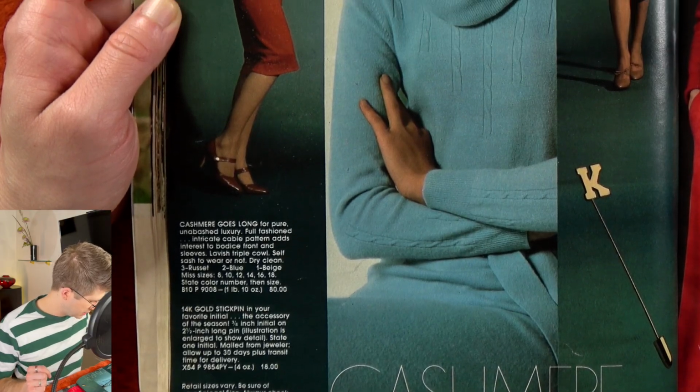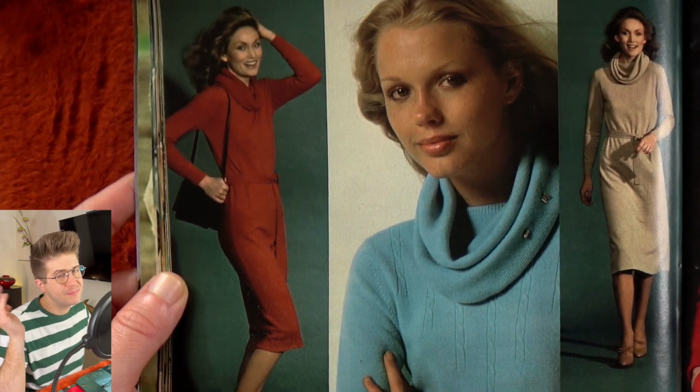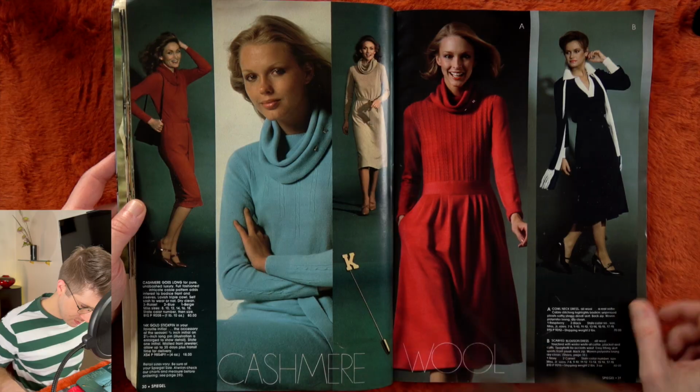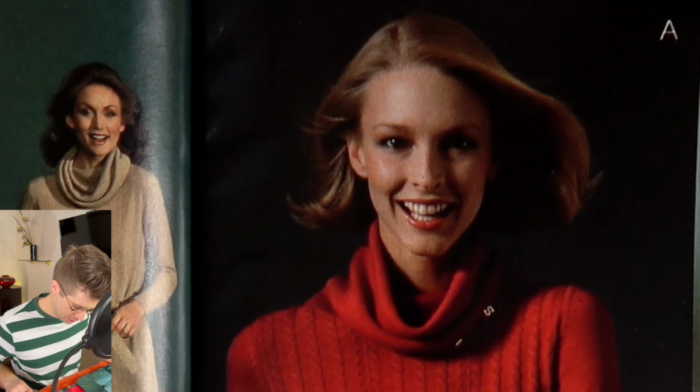14 karat gold stick pin. In your favorite initial. Oh, okay. So you could do your own little name. Oh, see? Miss S right here has got it stuck pinned right through her cowl neck turtleneck.